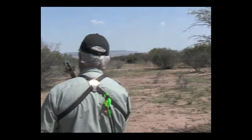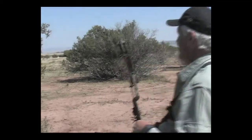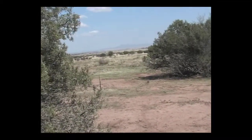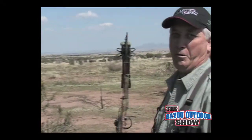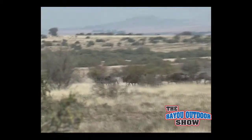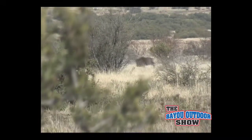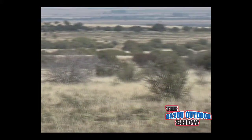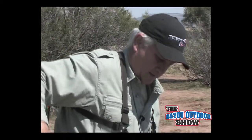There's the bull. Nope. Oh well. Folks, that's what a herd of blue wildebeest looks like, escaping the hunter. That was a fantastic bull. Man, look at that. They do all that snorting and grunting. Yeah. They know who we are. Oh well. Things happen in Africa.